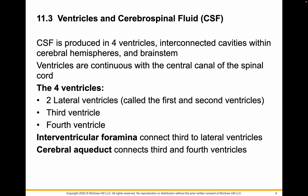So the cerebrospinal fluid is produced in four what are called ventricles. These are cavities. They're kind of like caves that have tunnels that connect them, within the cerebral hemispheres and the brain stem. And there are four of them. There are two lateral ventricles and a third and a fourth. And then the interventricular foramina and the cerebral aqueduct connect them together.